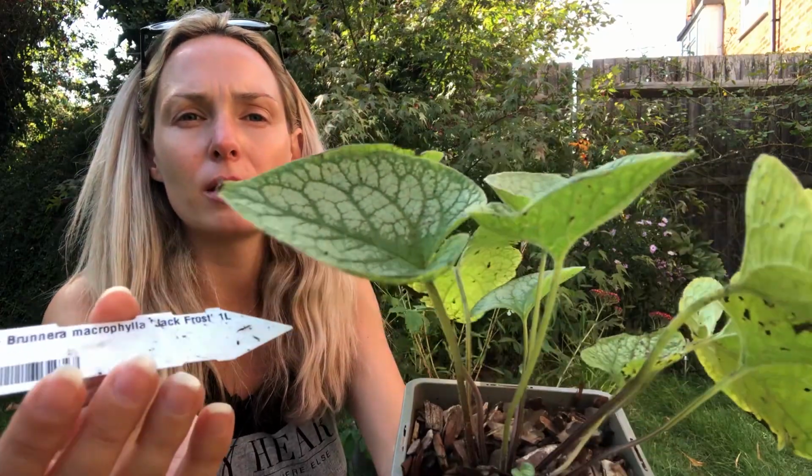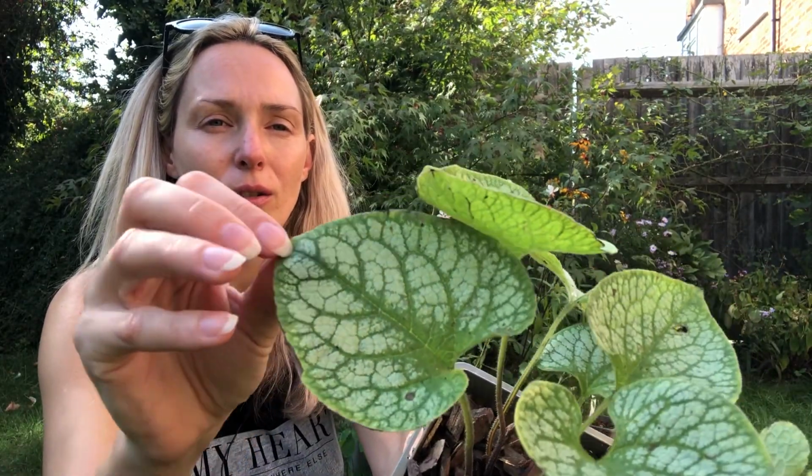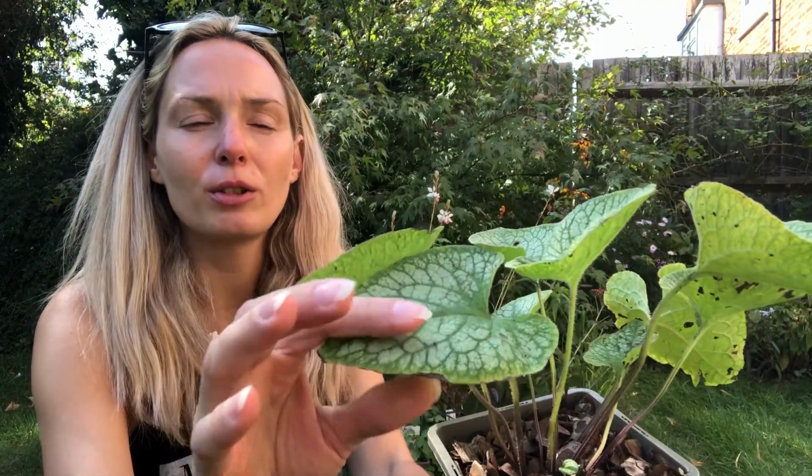Another shade-loving plant is this Brunnera macrophylla. This is Jack Frost, and I love the leaves. They are so beautiful, like little heart-shaped leaves with the veins that you can see. The fact that it's silverish and green, it looks like little wings or something on it. I love it. And it has these beautiful forget-me-not type flowers earlier in the year. So that's what I'm looking forward to.